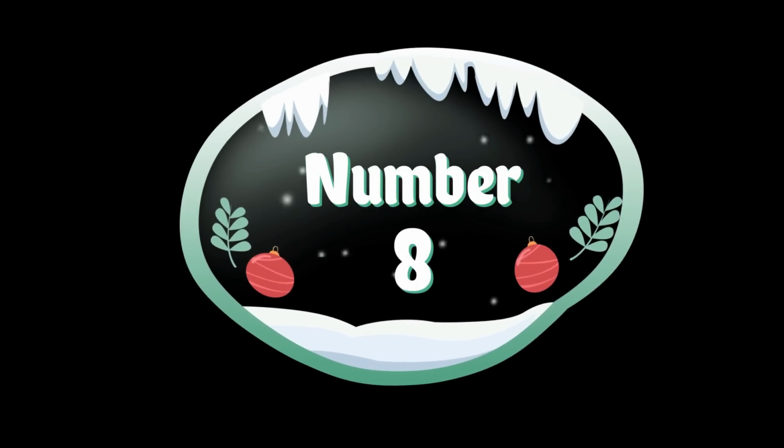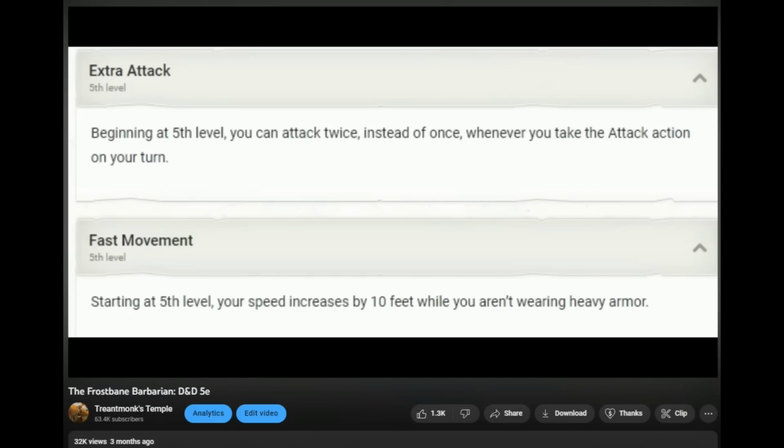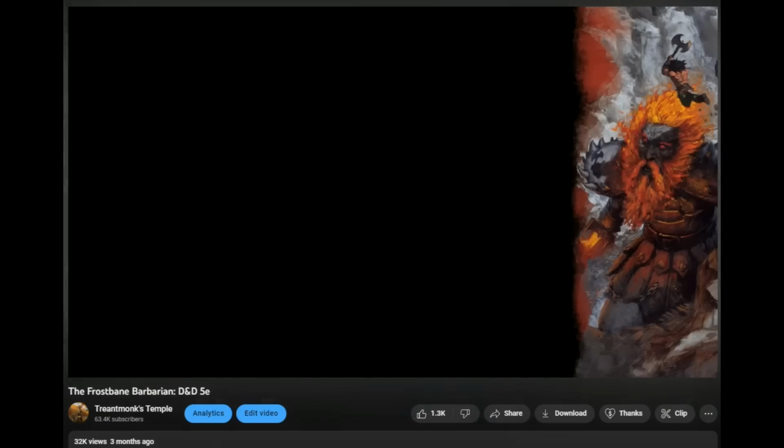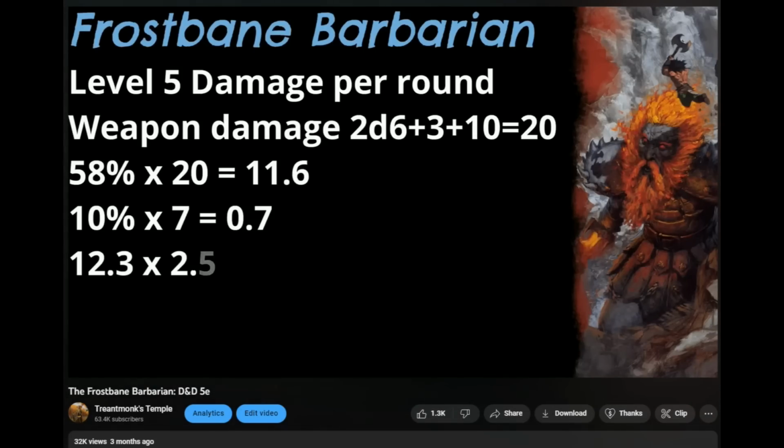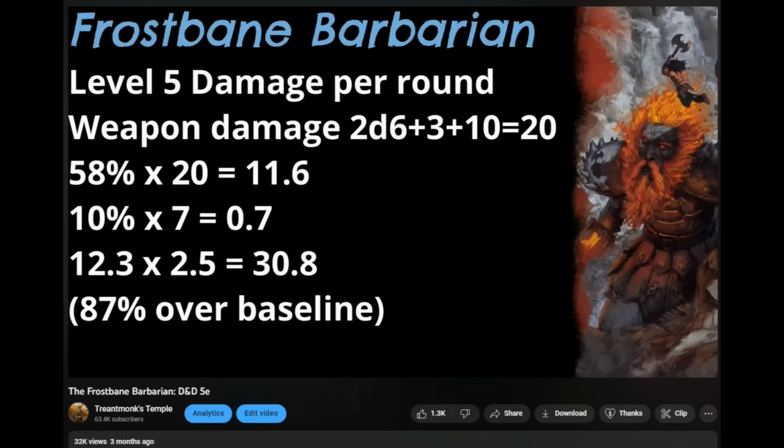Number 8. Back to build videos with number 8, the Frostbane Barbarian. I've had this idea floating around in my potential builds for a long, long time. Rage doesn't allow you to cast spells, and it also doesn't allow you to concentrate on spells. But it doesn't prevent spells pre-cast that don't use concentration, like Armor of Agathys and Fire Shield. I've always loved the idea of utilizing barbarians being the de facto target of enemy attacks to punish those enemies.